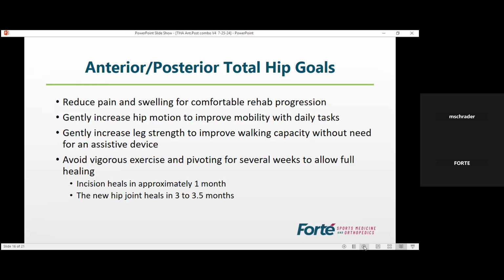For both anterior and posterior hip goals, from the day of surgery, and as you progress through the next couple of months, we always want to keep control of your pain and swelling for a comfortable rehab progression. We want to make sure you don't lose your motion, your mobility. We're going to gently increase leg strength to improve walking capacity without the need for an assistive device. That's initially. Then we increase that leg strength so that you can go up and down stairs with a normal step over step gait pattern. Then further on, to get you back into your activity levels. We do avoid vigorous exercise and pivoting for several weeks so that we can allow all those tissues, from the skin, internally, and into the joint, to heal.